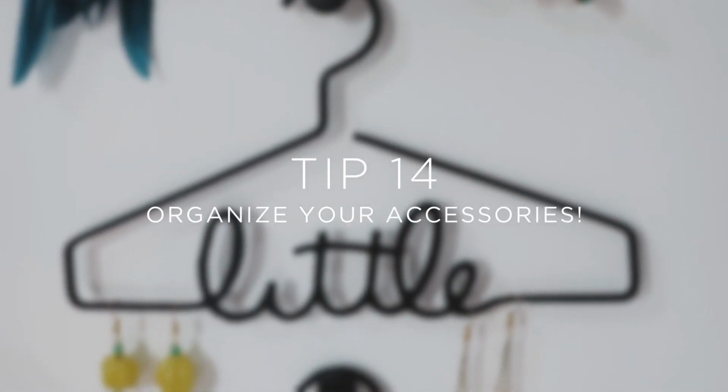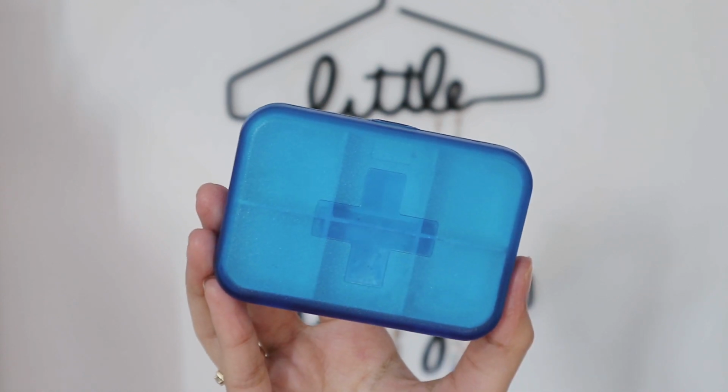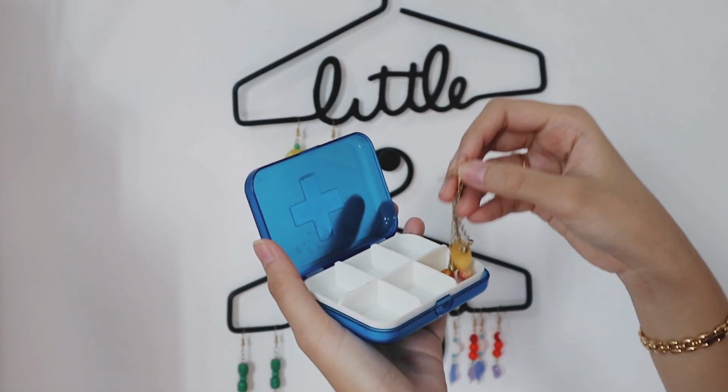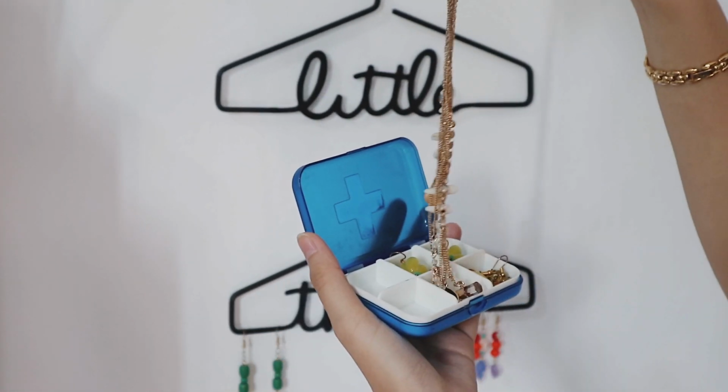Tip: if you're the type who loves bringing accessories during a summer getaway, a small medicine organizer is the perfect place to store your earrings, necklaces, and bracelets. Not to mention, they're super compact too.